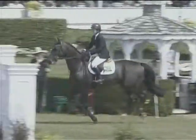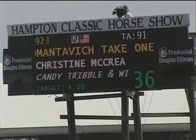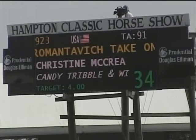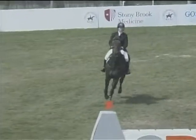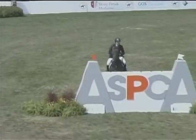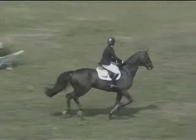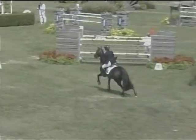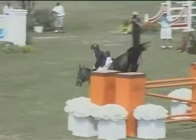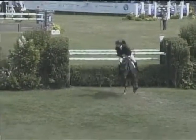Does anything surprise you when you watch the first couple of horses go? Anything surprise you at all in the way that it walked versus the way it's riding? I was actually surprised that McLean did the triple bar to the vertical in 4 strides. My plan is to do 5. I think you'll see most of the class will do 5. Let's watch Chrissy McRae right now and her veteran Romanovich take it, and we'll talk us through it a bit. She's going to do the 6 here. This is a super, super horse.